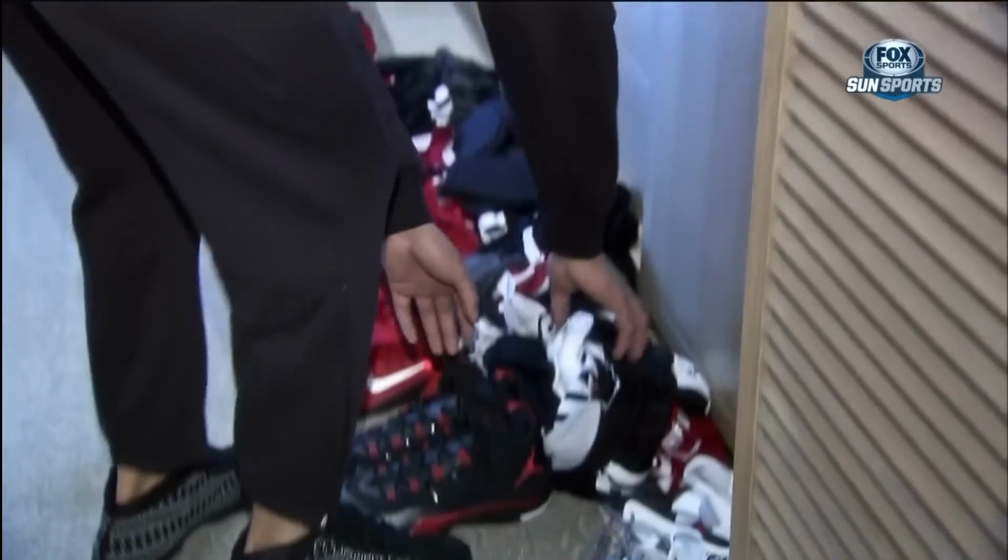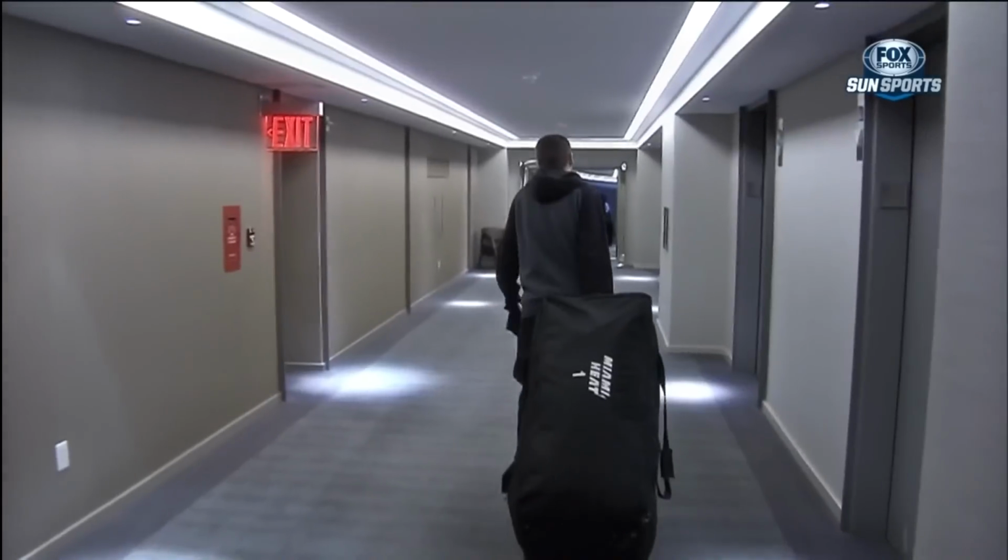Once the players pick up their gear from Rob, he brings the rest of the equipment down to the bus for morning shoot-around. And it all fit.